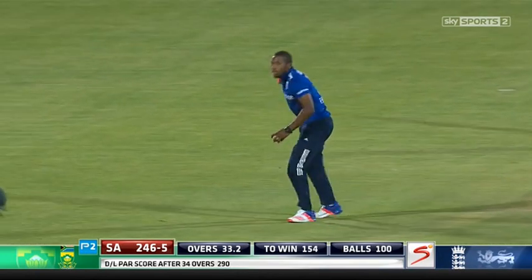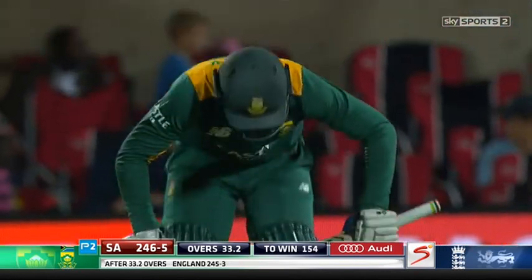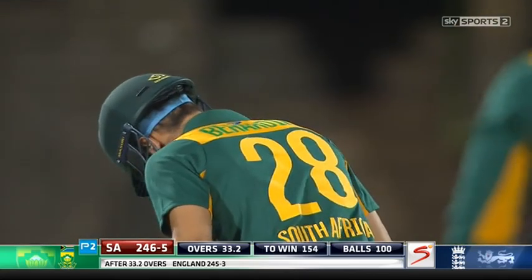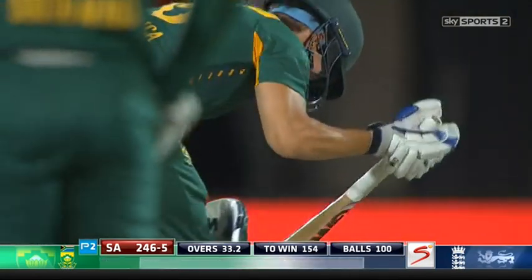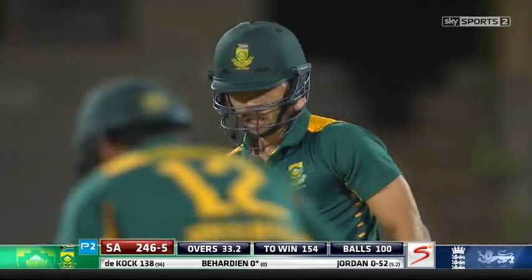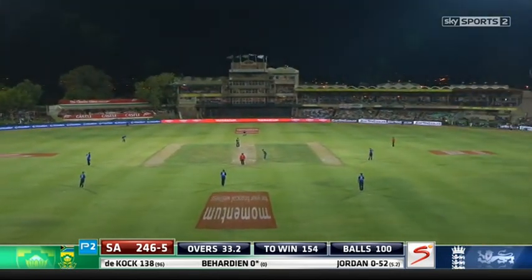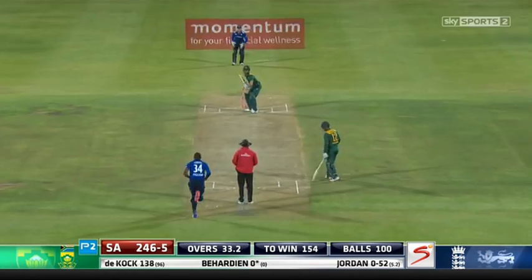Jordan will want to enter the fray. It's been expensive, 52 from his 5.2. Surprised that we haven't seen more slower deliveries from the quicker bowlers under these sort of conditions. Yeah, that's just perhaps the lesson you'd have thought. I mean, they bowled a few, haven't they? Bowled a few, but perhaps a few more needed. It's been such a good surface. If you've just bowled seam up, it's just skidded onto the bat beautifully. The batsman can hit on the up. So change of pace is pretty important.